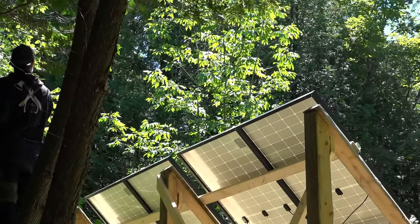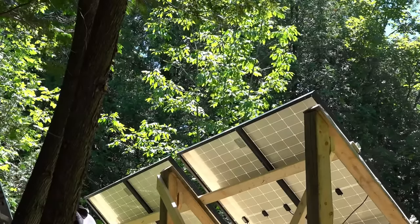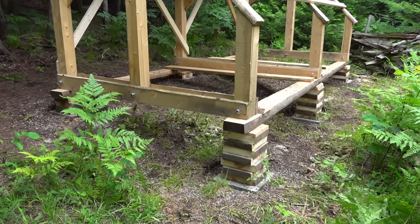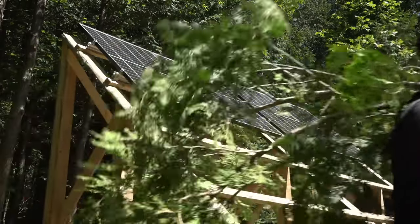When I built the array, some viewers wisely pointed out that I didn't anchor it into the ground. Instead, I built the framework on blocks, which I carefully leveled on top of the ground. The problem with this method is that if a strong enough wind were to hit the array, the solar panels could act as sails, pushing the array off its blocks.